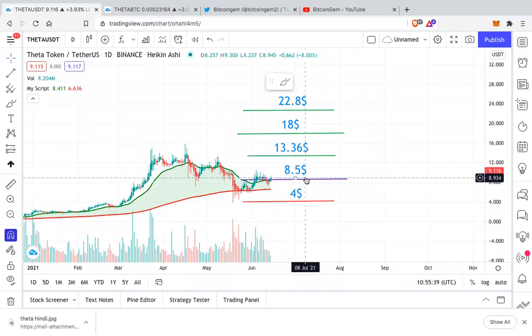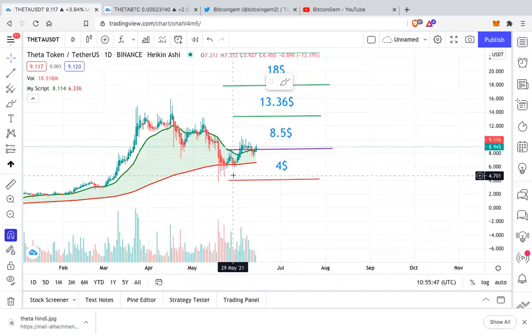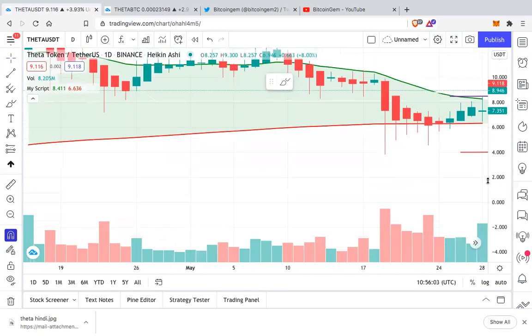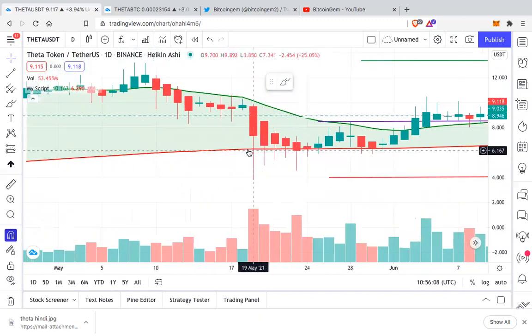If $8.5 is broken, then $4 is the next major support for Theta. So if you see in this entire crash in May, last month, Theta did retest it. It was a spike that was at around $3.8 to $3.9. So it was just a spike, and immediately there was a big bounce from this. And then you see Theta, even in this correction, except for the spikes, if you ignore these wicks, then the candles are all above the 200 moving average, which is at around $6.3.